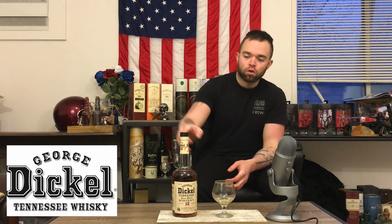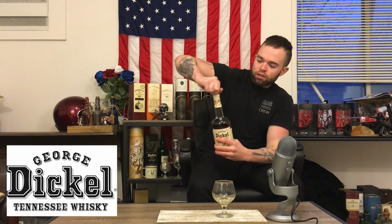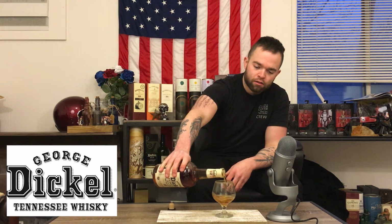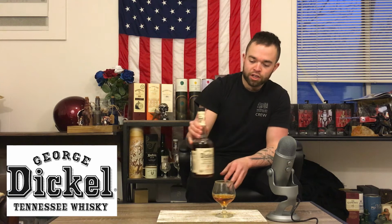So today what we have going on is George Dickel Number 12, Old Tennessee Whiskey. In looking around at the store, just looking for something that could take the place of a little daily drinker, a little something you'd have after dinner. And so typically that's going to be something that's a little less expensive. And because I'm usually in the Jack Daniel's section of the liquor store, if I'm going to go Tennessee whiskey, I figured I would go with something a little bit different.